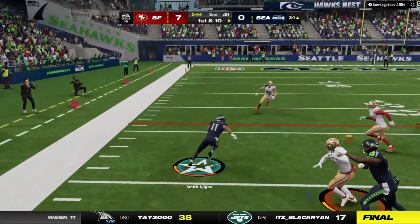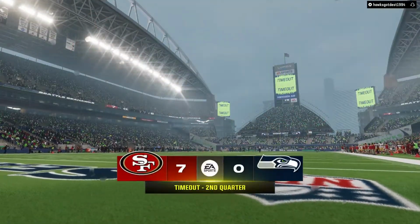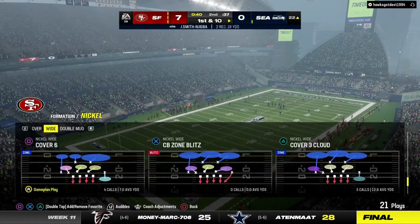Going right back to Smith and Jigba. And he's got this down almost to the 20 before he's dropped. Now the Seahawks call the second of their 3 timeouts as they'll stop it with 40 seconds remaining in this first half.